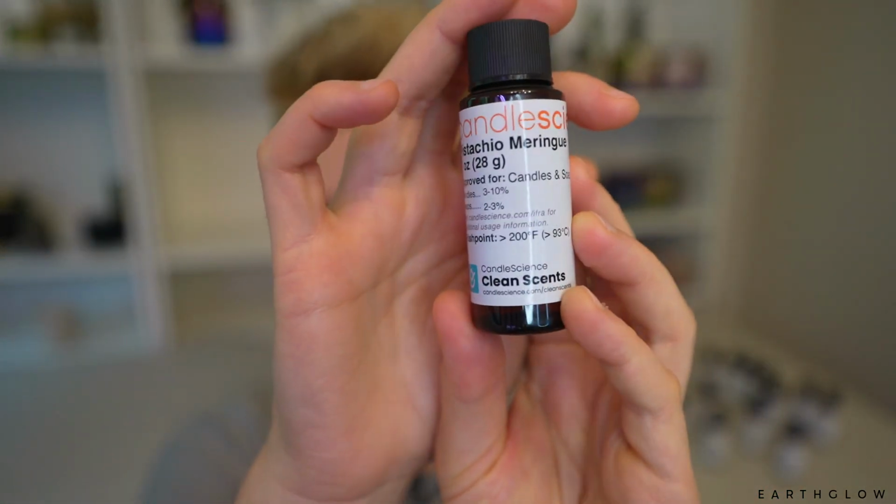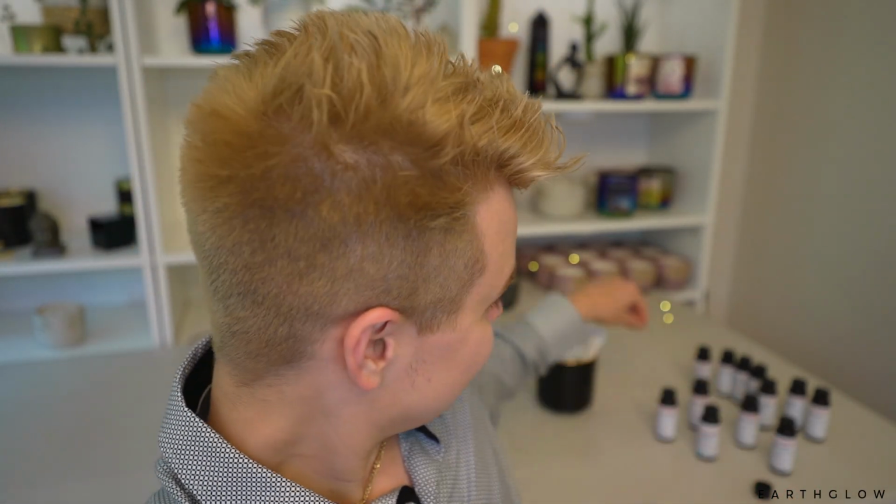Let's take a look at this Pistachio Meringue. I'm excited for this one. Pistachio is one of those notes that is really trending right now. It's kind of that crowd that likes more of the avant-garde, really ultra modern type scents. Like, I also know lemon cake is another scent like that, as well as matcha and bergamot. So I don't know, let's see what Pistachio Meringue is.